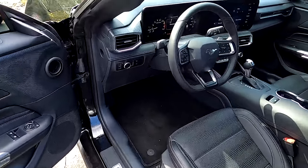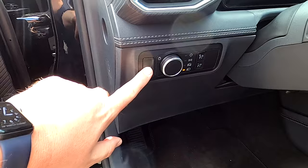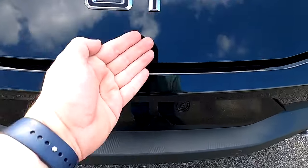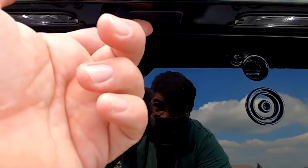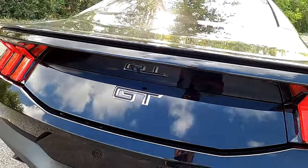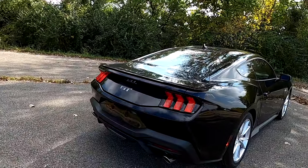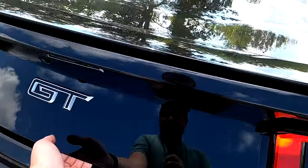Alright, there are a couple ways you can open the trunk of the Mustang. First way is by pressing this button here in the driver's side instrument panel. The other way is right here in the bumper, just right below the GT. There's a little membrane switch here. You can actually see it right about there. If you hit that, that'll actually unlatch the trunk. Or you can just double press the key fob. And it opens up that way.